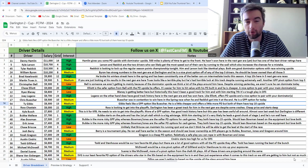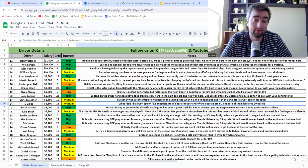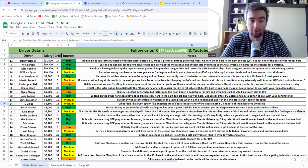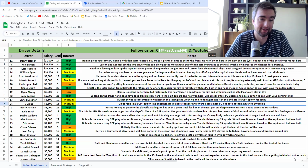Kyle Busch is going to be a little bit more of that GPP pivot option off of Chastain. His numbers here are decent in the next gen era, but 2024 has just been a terrible year for this team. So, you know, play him at your own risk, I guess.